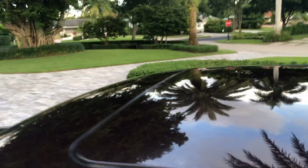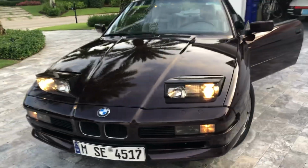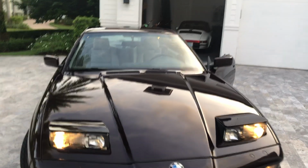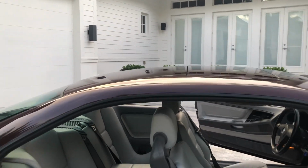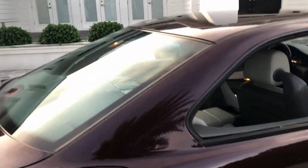And let me show you when you're putting the lights out. So here you have it. This is your 91 850i, and I hope I could show you everything you need to know about it, and told you everything there is to know about the car.